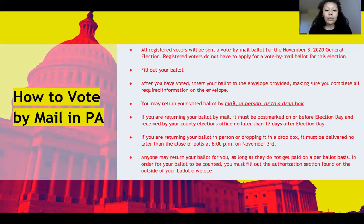If you are returning your ballot by mail, it must be postmarked on or before Election Day and received by your county elections officer no later than 17 days after the election. If you're returning your ballot in person or dropping it in a drop box, it must be delivered no later than the close of polls at 8 p.m. on November 3rd. Anyone may return your ballot for you as long as they do not get paid on a per ballot basis. In order for your ballot to be counted, it must be filled out with the authorization section found on the outside of your ballot envelope.